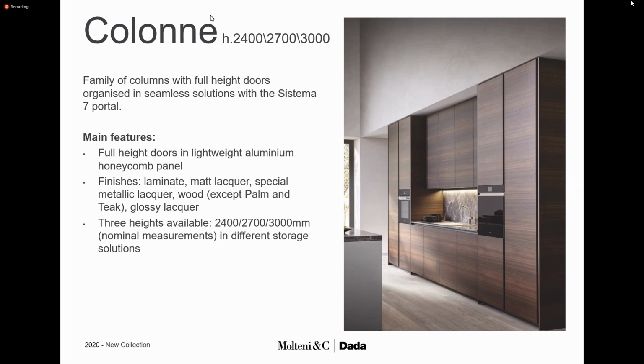So Sistema 7 panels, Sistema 7 doors, could be contextualized properly between two walls, between two columns, or between one column and the wall. For this reason, you will find on the new price list three new columns dedicated for this situation, for this project, with the same height. So these columns are a new kind of storage unit with 2 meter 40, 2 meter 70, and 3 meter height.